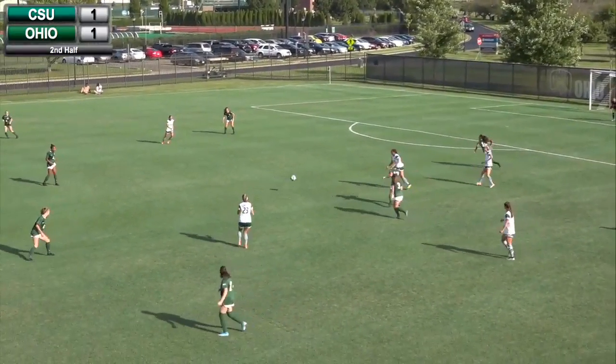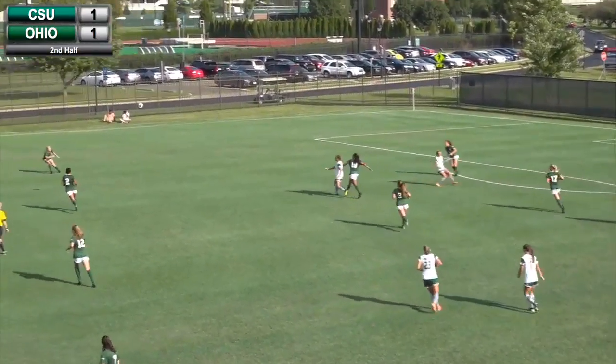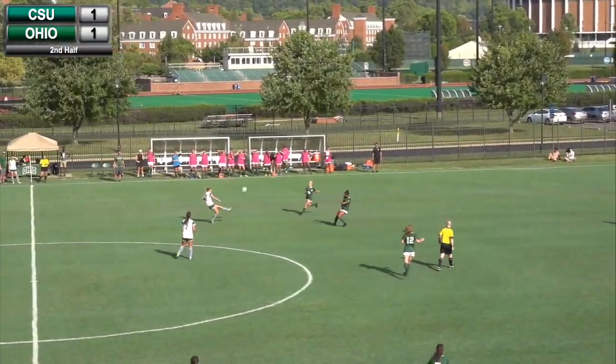Trying to get it to Deering, but lost it. But now Doggerdas re-enters with a header to Deering. But Cleveland State snuffs it out again.